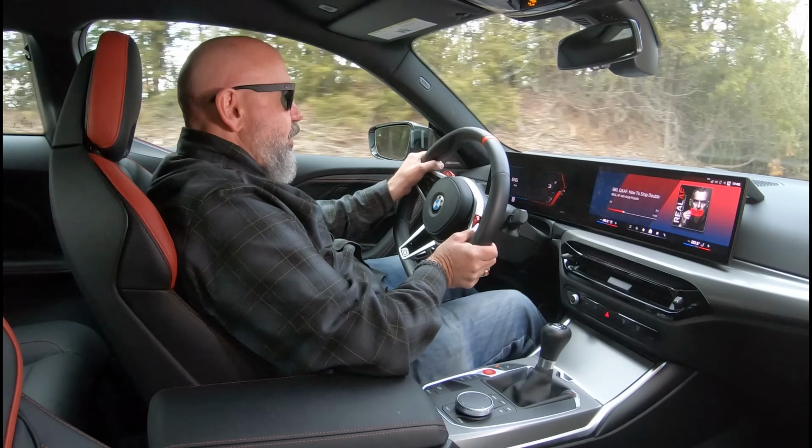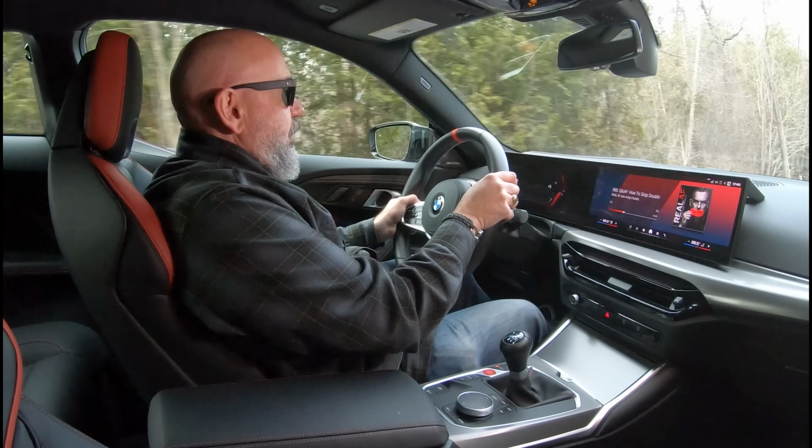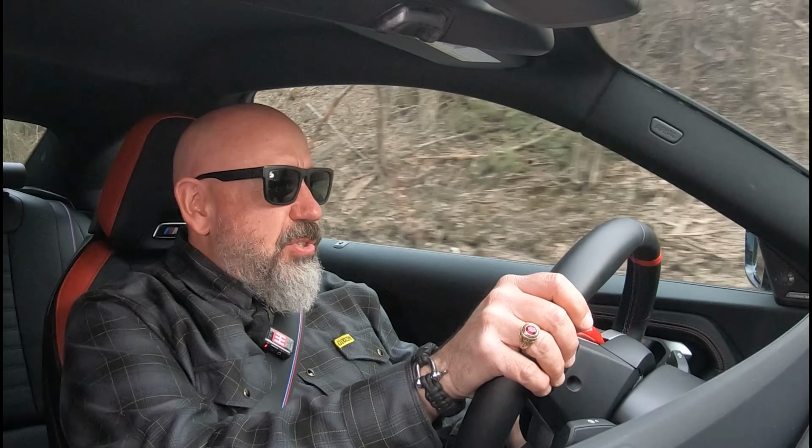When it comes to handling in this M2, well, this is where it all comes together, and I think we need to hit some corners. Let's. Wow, great turn in response, soaking up the bumps. Beautiful, really, really nice. With these M1 and M2 buttons, you can customize this car any way you like, and I've got my parameters set perfectly for these roads. The dampers are just soaking up the bumps.